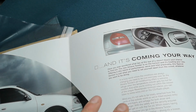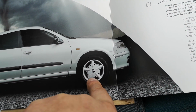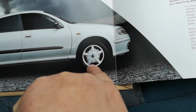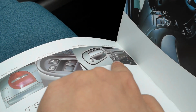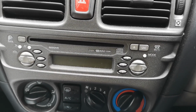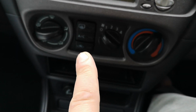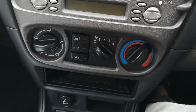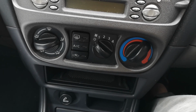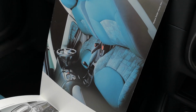So we do get the chrome door handles. We did have these wheel trims, although on this particular car, they were smashed to pieces and quite fragile. The CD player that we have actually differs, because it looks like this, which I think is an earlier CD player. We do have air conditioning, but the air conditioning on this was not working by 2005, so that didn't seem to last very long.